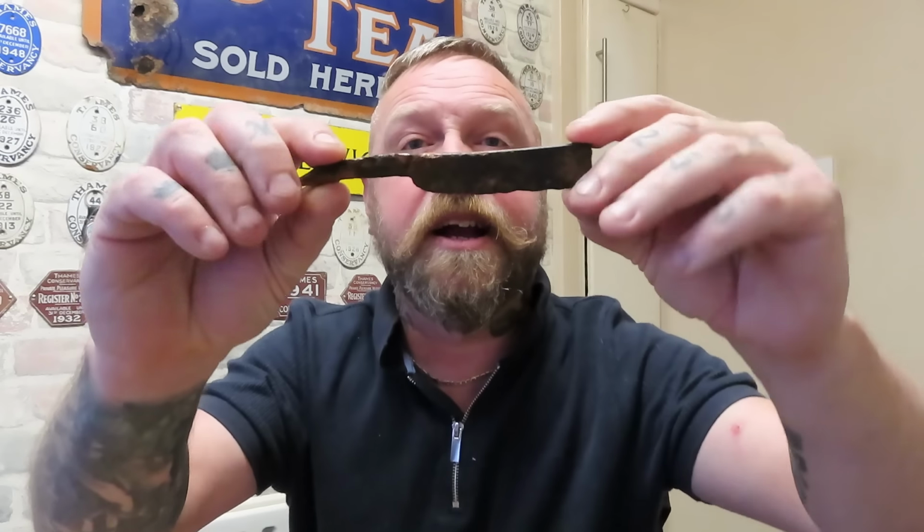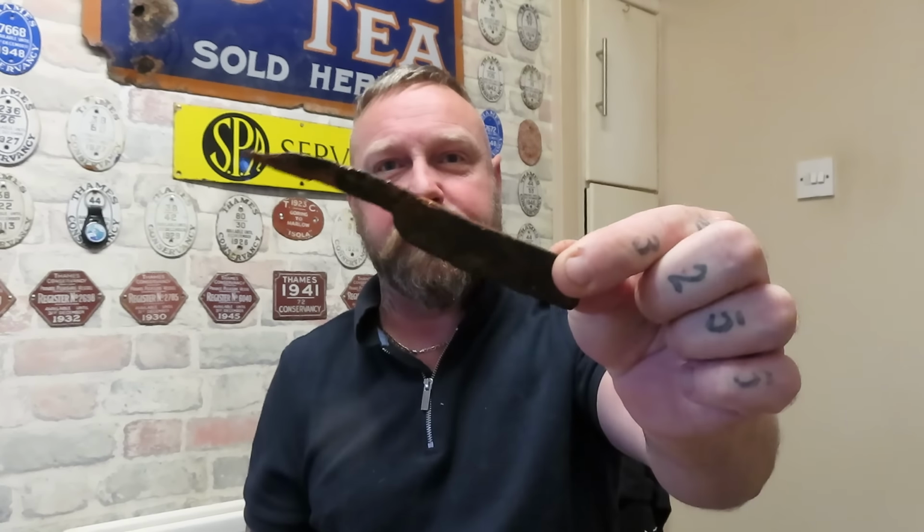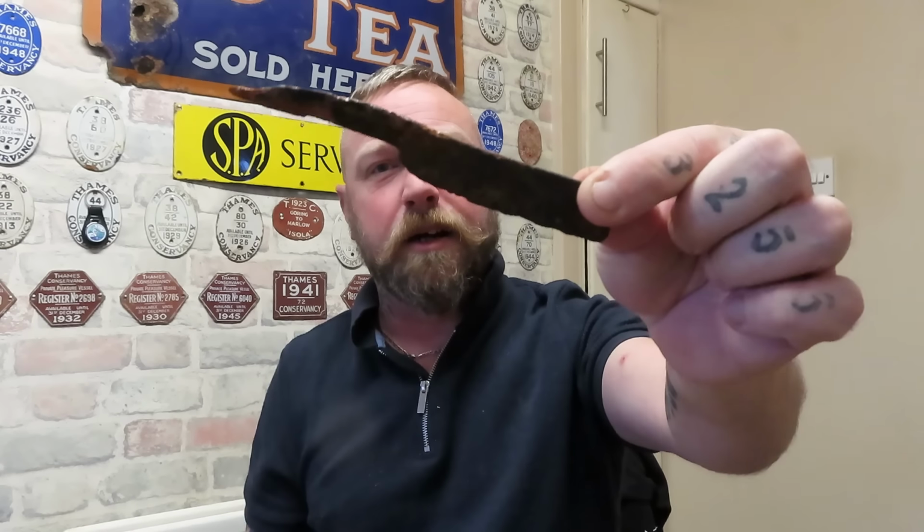Then they had the remains of a cutthroat. Always nice to find a cutthroat, to be fair, because people who like Peaky Blinders stuff or anything to do with gangster movies would put that in a picture frame with their favourite gangster. Well, I would. I'd put that in there with a picture of Tommy Shelby from the Peaky Blinders. That's what I would be doing with that. But that's quite beaten up, to be fair. You couldn't cut yourself with that.